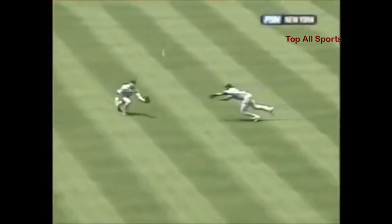Both dive. Oh, I've never seen that. Both heads. Oh, boy. Oh, my God. I've never seen a route where both outfielders dive for a ball and collide full impact.